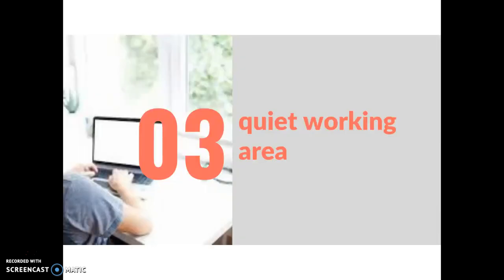Number 3, quiet working area. To state the obvious, if you have kids running around the house, you need to figure out a way to situate yourself in an area where your children may not frequent. Perhaps go inside a room, lock it, or find a spot in your home where you can sit down comfortably and be able to work the amount of hours required of you by your employer, and at the very most have minimal background noise.